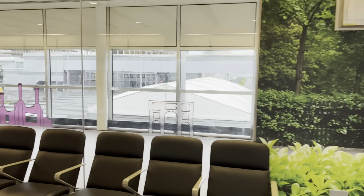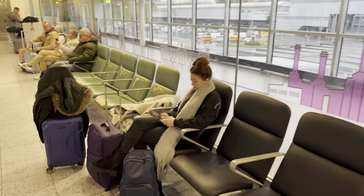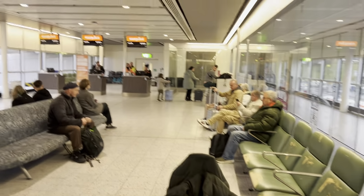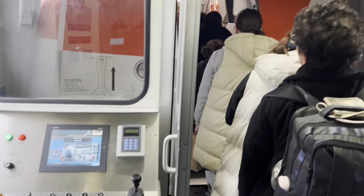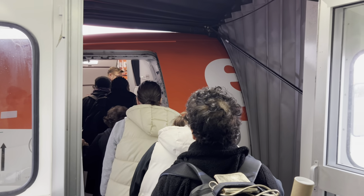Red phone box, gonna miss those. Right, so we'll catch you then when we're boarding. Off to sunnier climates.